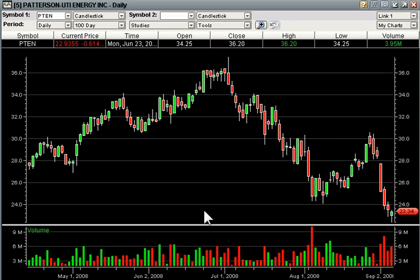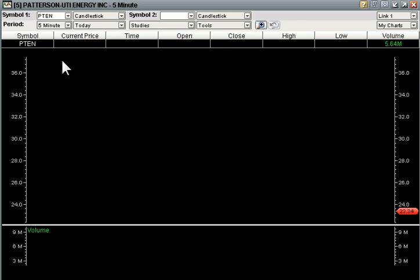Okay, we're just wanting to recap our free pick this week, PTEN. It was one of our bounce plays. This is the daily, and you can see all the red candles in a row down here. Today it did put in a reversal candle. It's got a nice tail. It'll definitely be on watch again for Monday. But let's go to the 5-minute candles to show you.